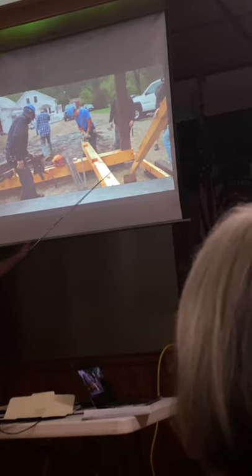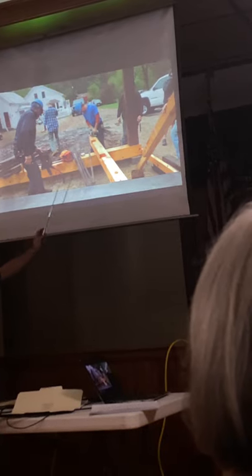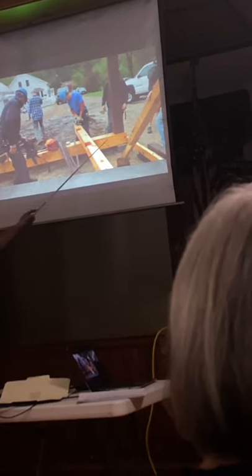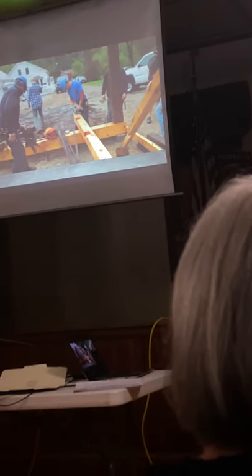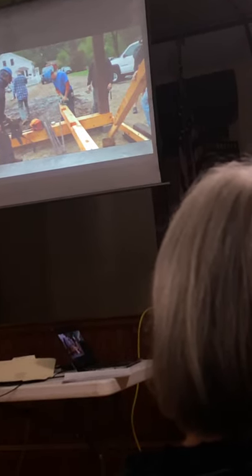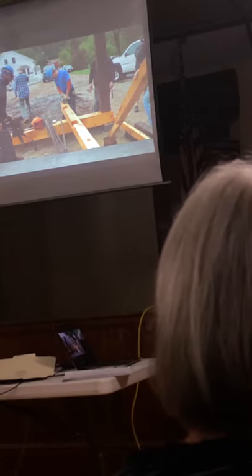This also shows the footing that we put in. We put an 8x8 timber all the way around the entire barn and set the barn on top of that, so that all these posts are tied together by sitting on a wooden sill. It's not the concrete that does it, but this helps tie them together. It also gives you a nailer for the bottom of the sheathing when you do the siding.